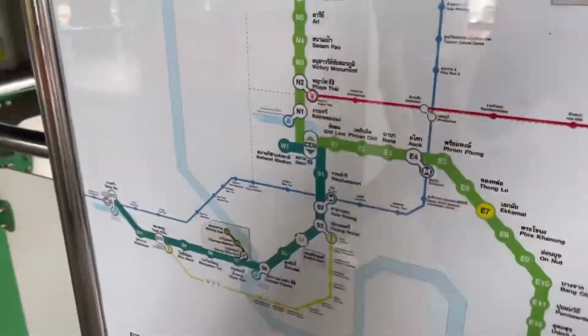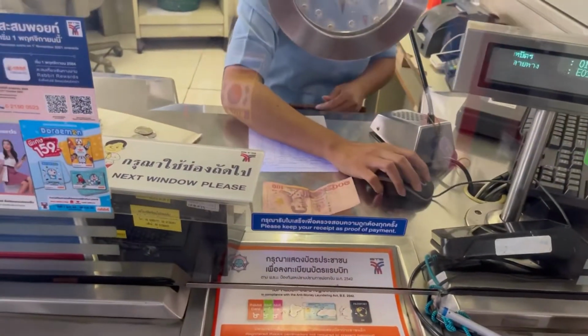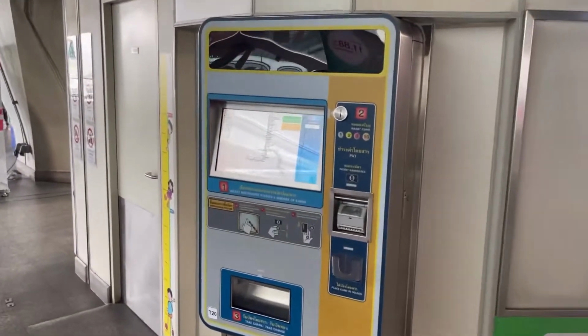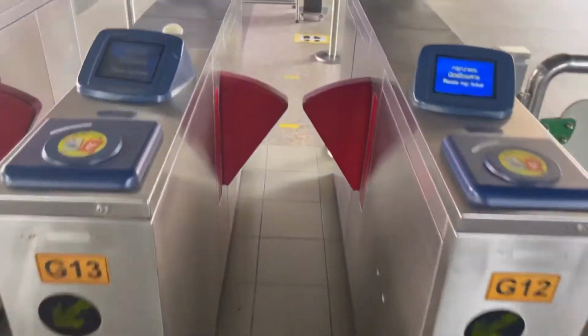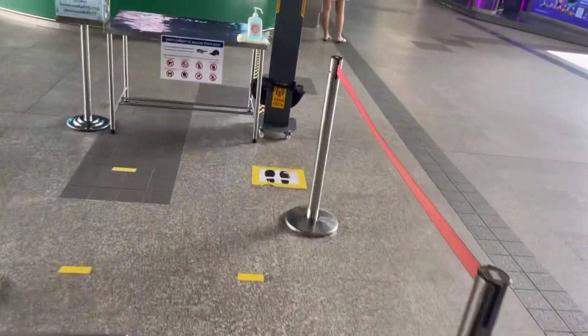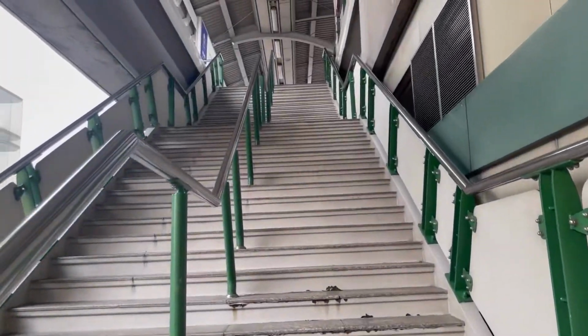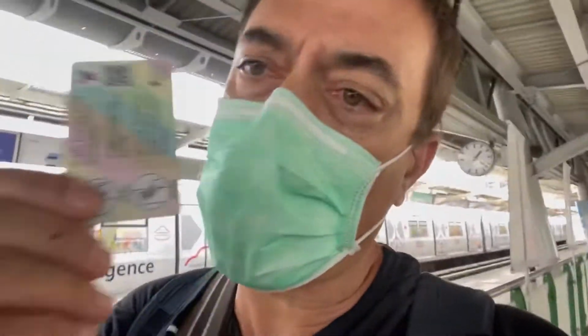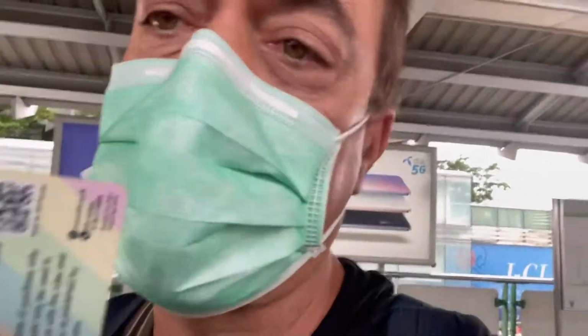There are guides in English, and you can also order a ticket in person. And you have the option to order a ticket using these kiosk machines, which are easy to use as well. Okay, so you're going to get this little card. You just swipe the card to get into the train station, but you insert the card to get out of the train station, so you won't end up with the card. That's the way it works.